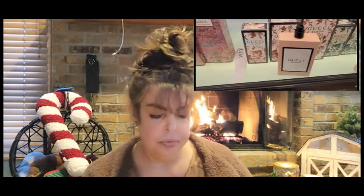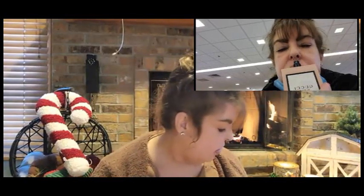So this one is $39. This is Floral Honeysuckle. So this is inspired by Gucci Bloom Eau de Parfum. So we're gonna go ahead and spray this.